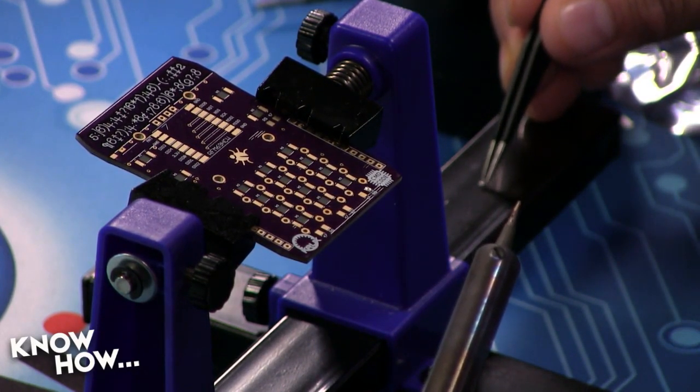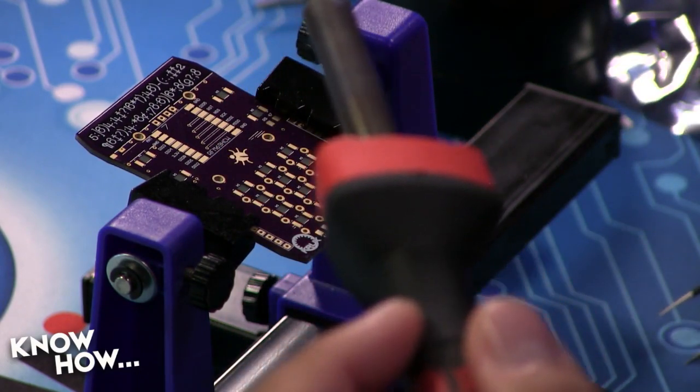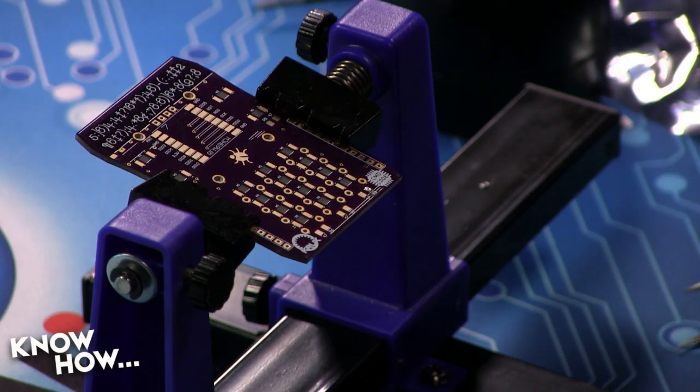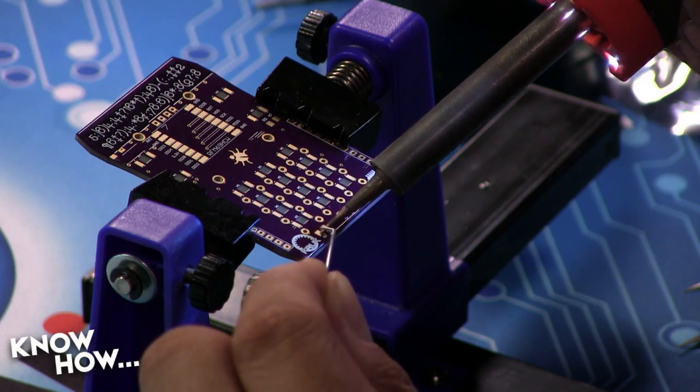Go do one of the other ones then, because you want the soldering iron to be on the same side where the tinned pad is. So tin the left side of one of your other resistors there. Okay. Let's do this one. All right, easy does it.